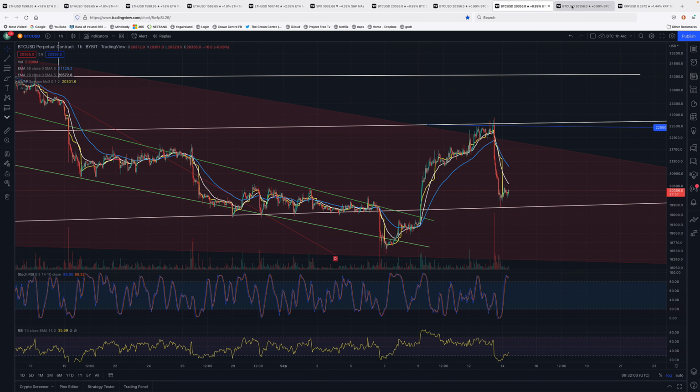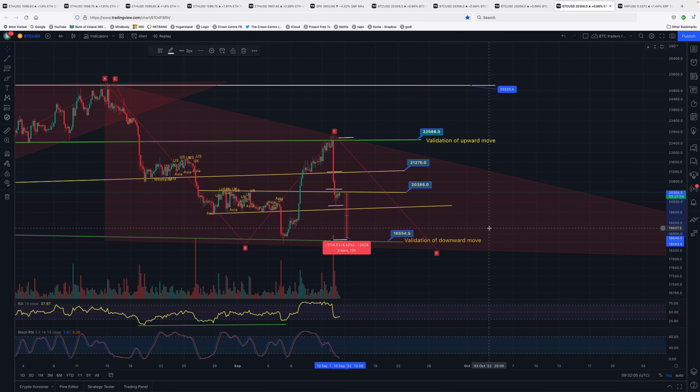We'll see what happens when New York opens, because we're probably going to have a reversal. Sydney held it in place. London gives it a little bit of a lift. New York might give it a little lift initially and then push down.